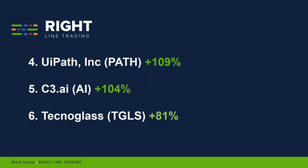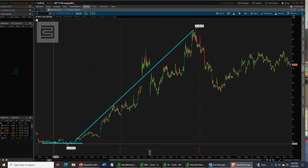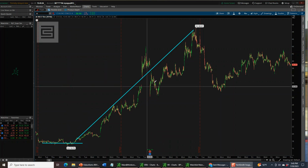I felt that once we got a good technical entry on C3AI, we were off to the races on the upside. And we traded C3AI off this bottoming formation. This is a long area of consolidation. You can see right at a swing low of 16.79. We got a move all the way up to 48. We could have gotten a lot more out of the trade. I believe I closed it a bit early. I'll go back and look at the percentage. We probably could have gotten more out of it.